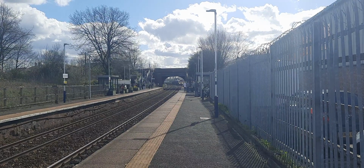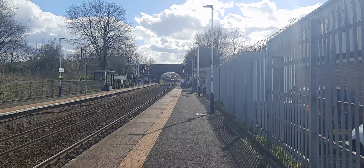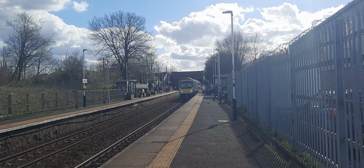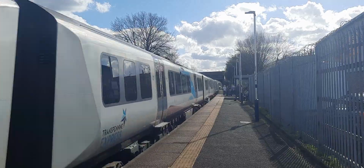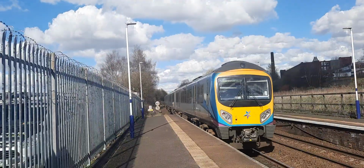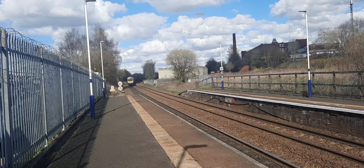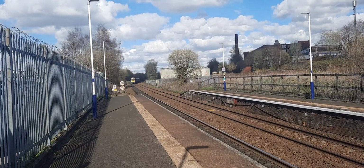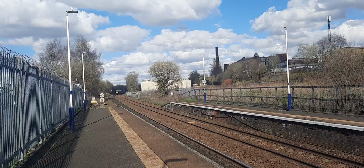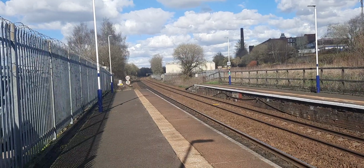So now coming through is a pairing of TransPennine Express Class 185s running from Manchester Victoria to Saltburn by the Sea. Or just Saltburn. 185137 bringing up the front, and 185112 bringing up the rear. Yeah, I think what's been happening is they've let all the express services go around the stoppers, so that's why they're delayed that much. So I'll just see what happens over the next half an hour or so.